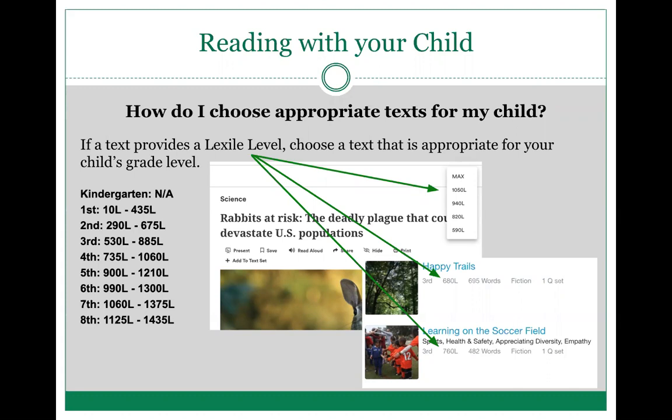So when we're looking at texts, there's a couple of places you can look. I've given some screenshots and examples of finding Lexile levels on our Newsela platform articles, and then also ReadWorks articles. A lot of times the articles are available, or those Lexile levels are available on the articles, or you can choose a kind of a drop-down box and help switch those around. So the ones for Newsela, there's a drop-down box, just this here, that starts with max and then it kind of goes down to a certain Lexile level.